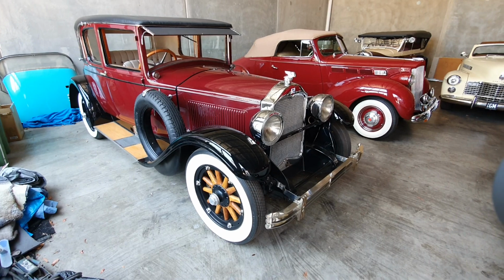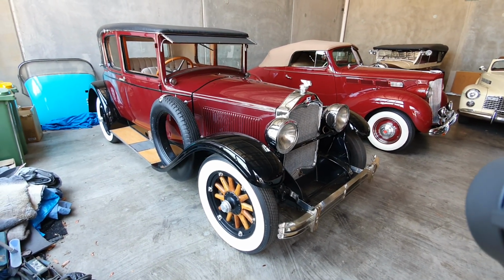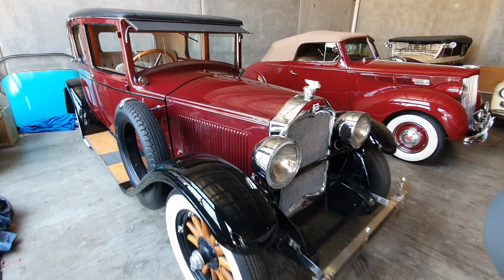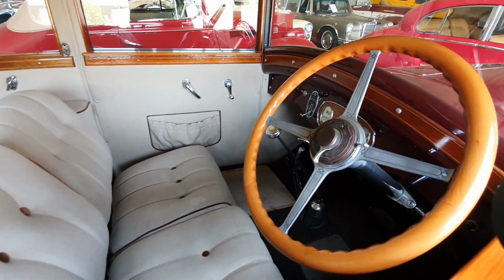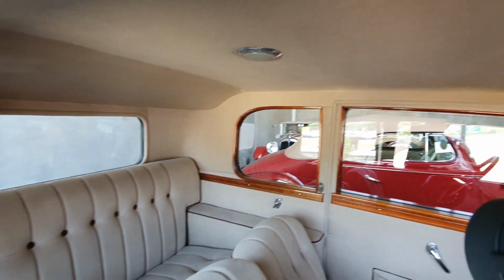Next one here, guys, 1928 Buick Opera Coupe, one of 11 right-hand drive coupes, export models that was made by Buick in 28. Beautifully restored car. Have a look inside here. This is the correct style finish. They were all finished in this sort of fabric inside these Opera Coupes.